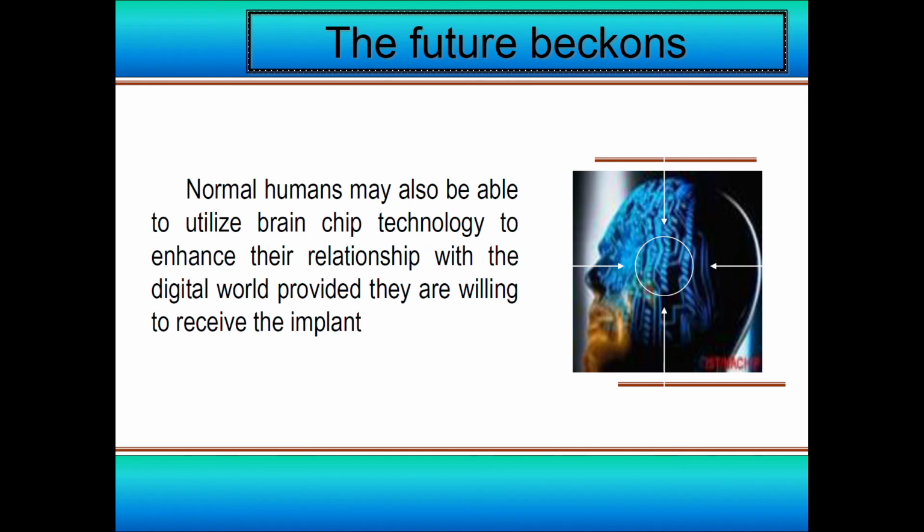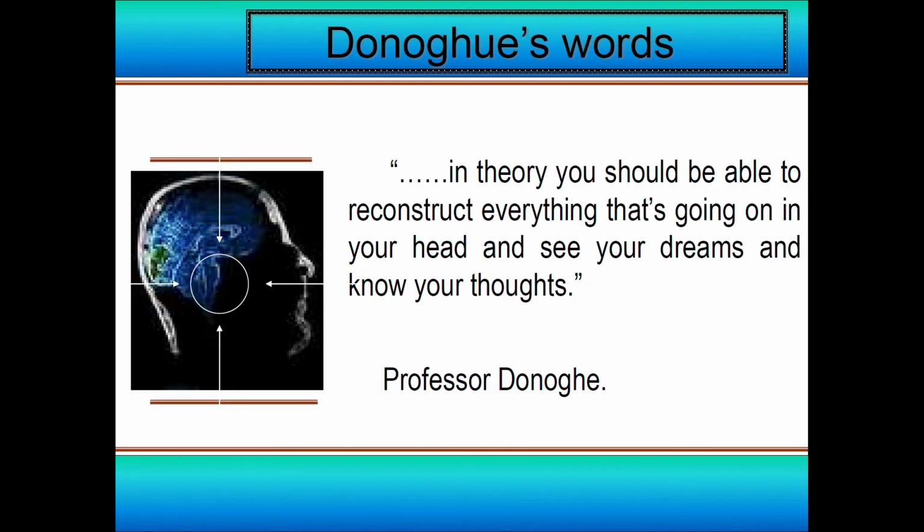The future beckons. Normal humans may also be able to utilize brain chip technology to enhance their relationship with the digital world, provided they are willing to receive the implant. In theory, you should be able to reconstruct everything that's going on in your head and see your dreams and know your thoughts.